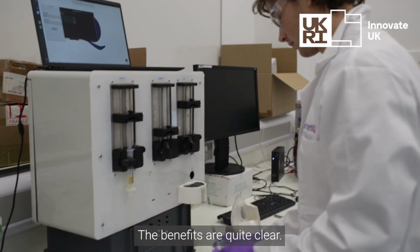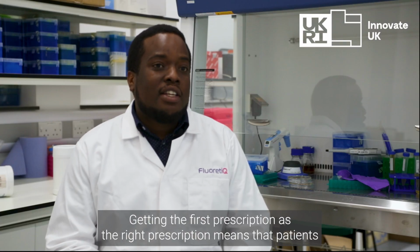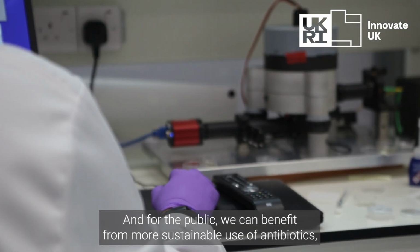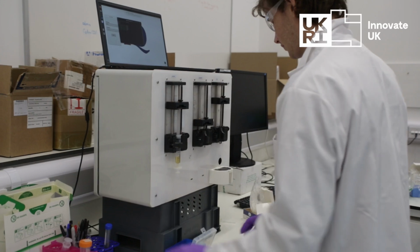The benefits are quite clear. Getting the first prescription as the right prescription means that patients could recover sooner. For healthcare providers, they could actively tackle backlogs. And for the public, we could benefit from more sustainable use of antibiotics, thereby reducing incidences of antimicrobial resistance and even sepsis.